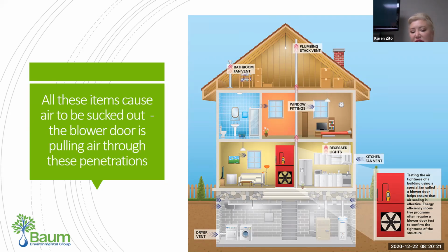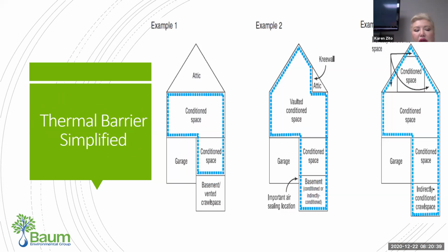Before a person actually does the blower door test, they usually seal some of these components, depending on how your house is and at what stage they do the blower door. As you can see in the diagram, these penetrations are areas where air sealing is required or closed off.